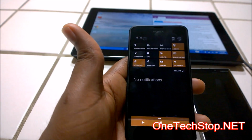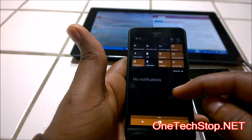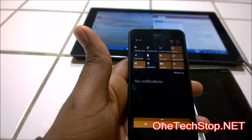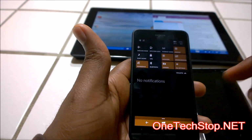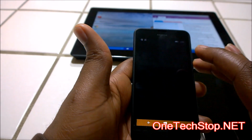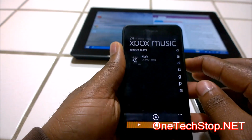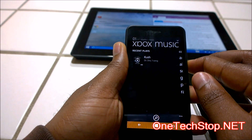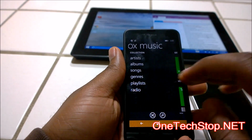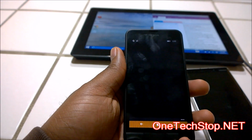Obviously, one requested feature from Windows Phone fans is adding the media player, where you can control your music and videos from the Action Center. So, for instance, let's see, real quick, I think I can do a quick demo here. Sorry, I'm not used to small phones. This is a 4.5-inch Lumia 635. So say, go to my music, play a song.